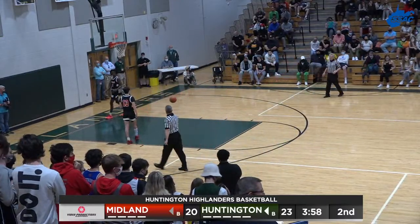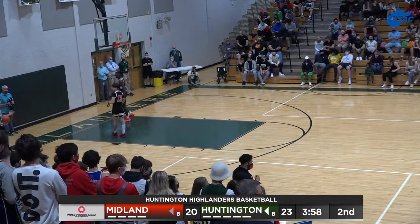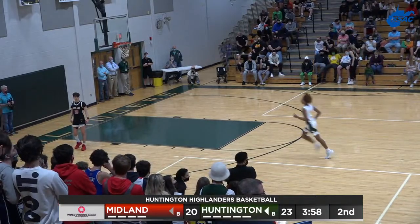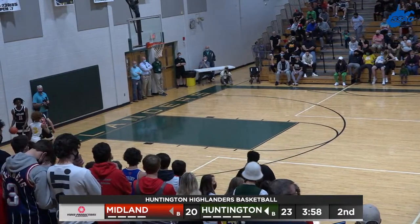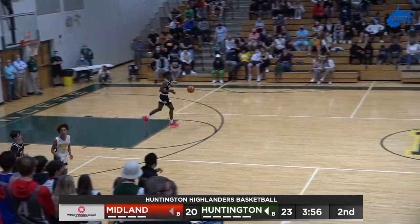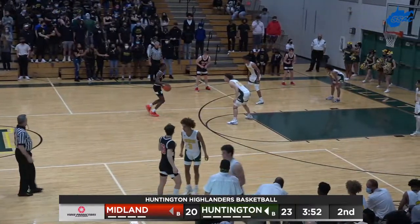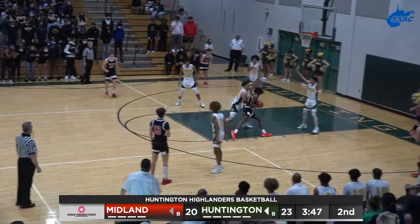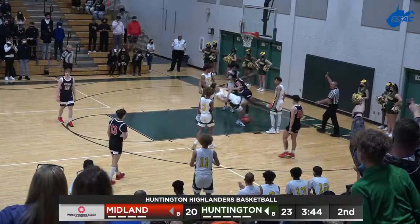Substitutions coming up for the Highlanders. Smith checks back in. Also Motley back into the lineup. Hoffman will grab a breather. Dominic Schmidt gets it over to Siebert. Siebert will bring it up into the front court. Met there by Smith. Drives right side. Has it tipped out by Smith. They're on the court with it. And jump ball.